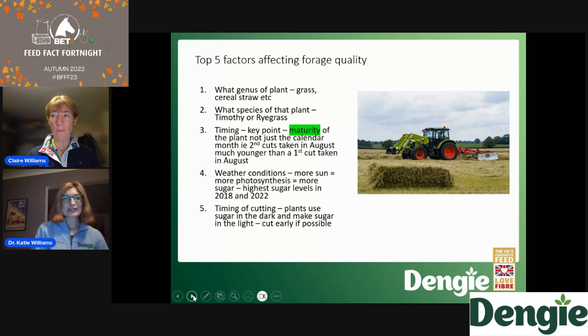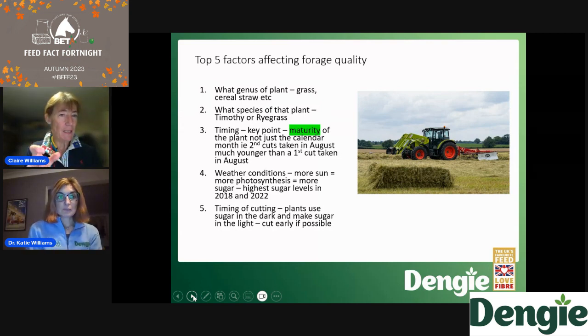We're usually desperately trying to get it dry, never mind taking a long time to dry. It's more stressful that happens. So we talk about the genus of plant, grass or cereals or straw. Where does alfalfa fit in? Because is alfalfa, strictly speaking, a grass? I've always thought it's a legume.